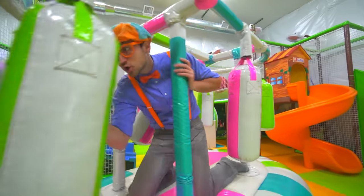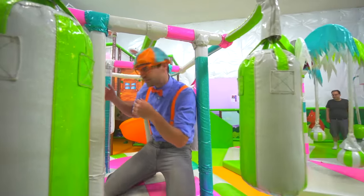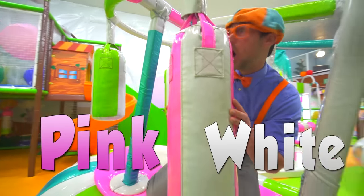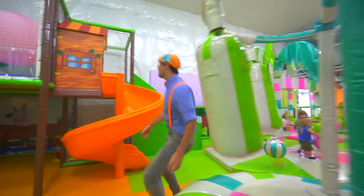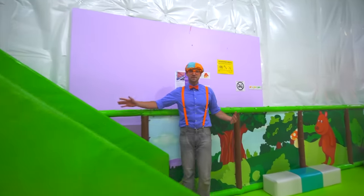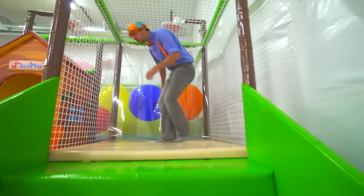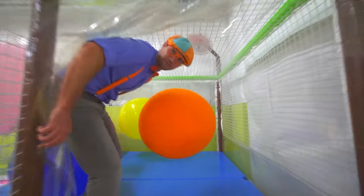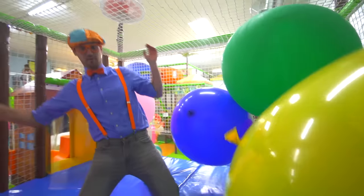These are green and white. And these ones over here are pink and white. Oh, look up here. There's floating balloons up here. Wow, this room has giant, colorful floating balloons. Whoa, look at them.